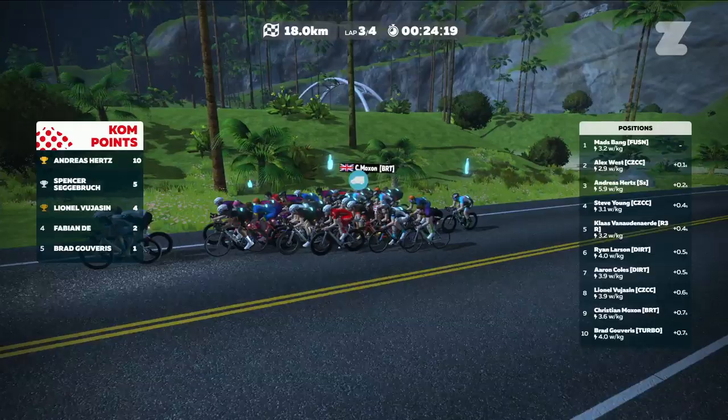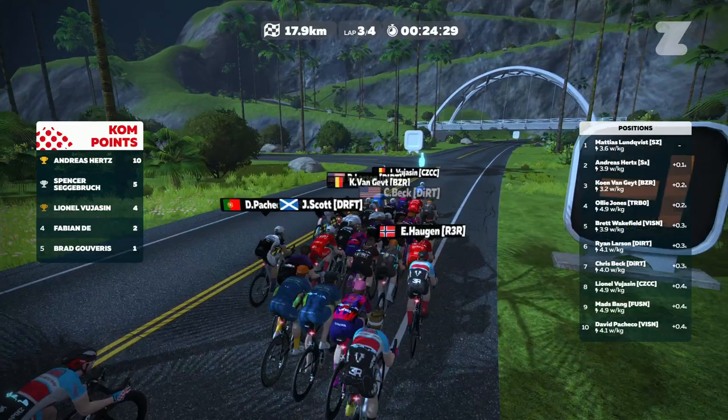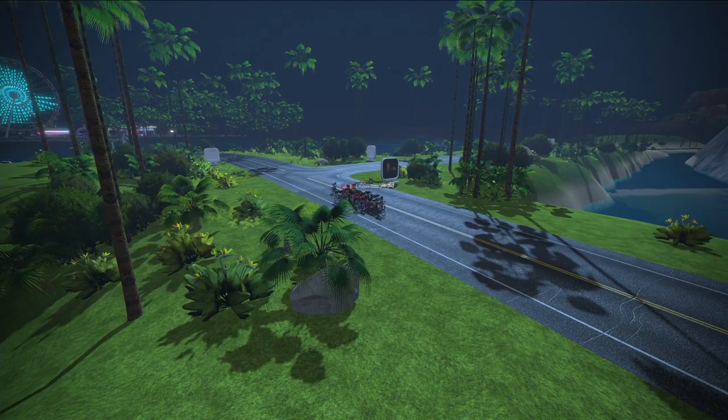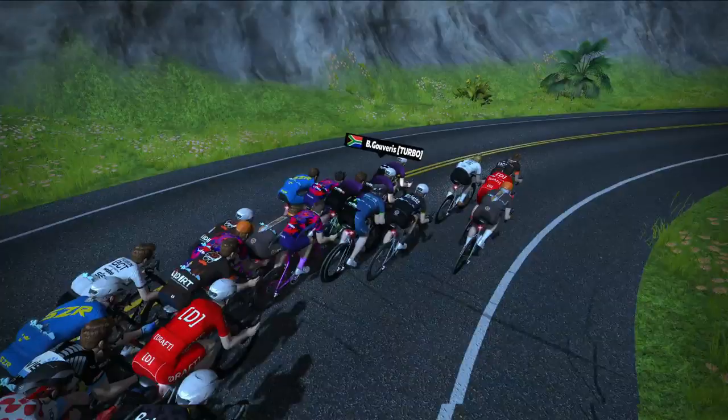For the third time, we of course now have crossed the line onto lap 3 of 4. Plenty of racing to go, but a very reduced quality group here. 17 kilometres remaining. Yeah, definitely. And Hertz with the 5-point lead already in this KOM. If he wins it this time, mathematically he won't be able to get caught. So if he wins it this time, he could save himself and be up for the win.